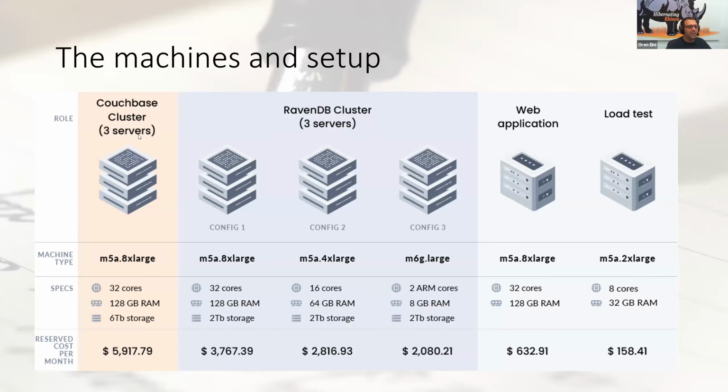Now, this is the baseline configuration that you use for Couchbase. This is actually less than the minimum required, but this is the minimum that we could use in order to provide you with a viable configuration. Now, I actually need to explain something here because this matters quite a lot.